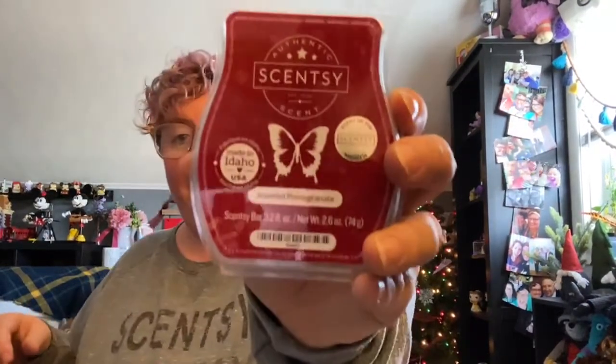Let's see, there's a few bars in here. Jeweled Pomegranate. It's a good holiday one. This is November's scent of the month and it's really, really good. Dancing Sugar Plums.